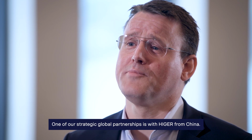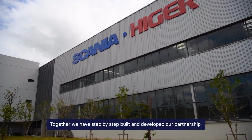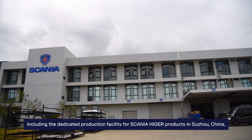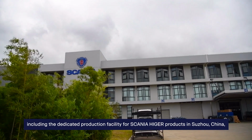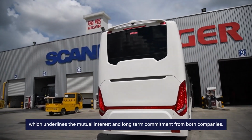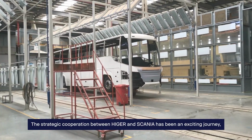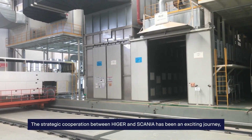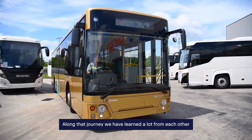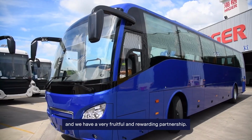One of our strategic global partnerships is with Higer from China. Together we have step by step built and developed our partnership, including a dedicated production facility for Scania Higer products in Suzhou, China, which underlines the mutual interest and long-term commitment from both companies. The strategic cooperation between Higer and Scania has been an exciting journey that started around 15 years ago. Along that journey, we have learned a lot from each other, and we have a very fruitful and rewarding partnership.